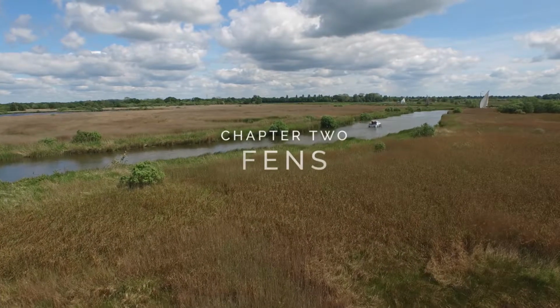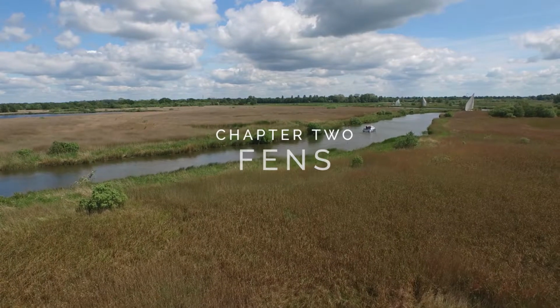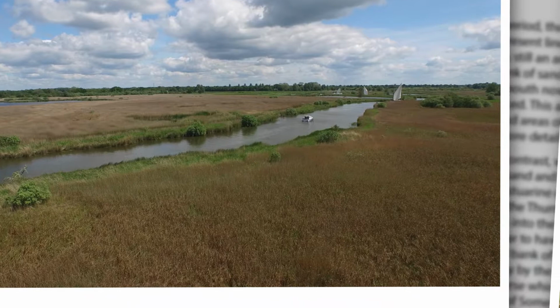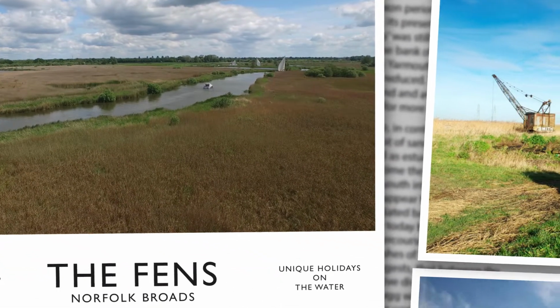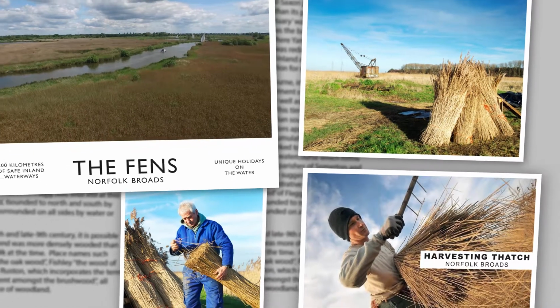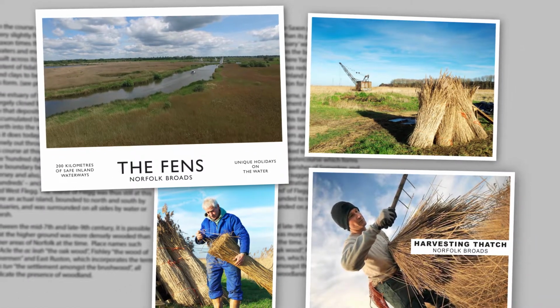A fen is a peat wetland used for centuries to provide food and bedding for livestock, as well as producing traditional materials like reed and sedge for thatching. It needs regular cutting to maintain its open character and rich biodiversity, because if left, it can revert to wet woodland, itself a distinctive landscape.